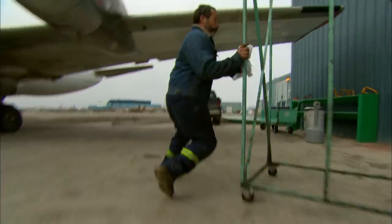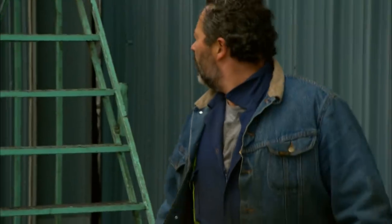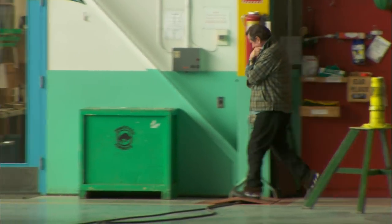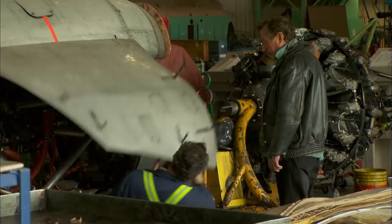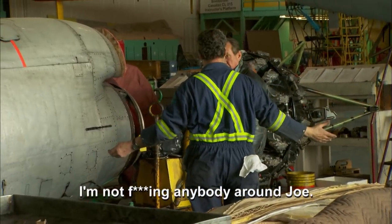Juan sprints into action. He's only got a few hours to prep a good engine before the Electra arrives from Hull Beach. But he's about to hit an obstacle. Coming up, problems with the replacement engine. And Joe blows a gasket. You guys just messing me around. I'm not messing anybody around, Joe, okay?